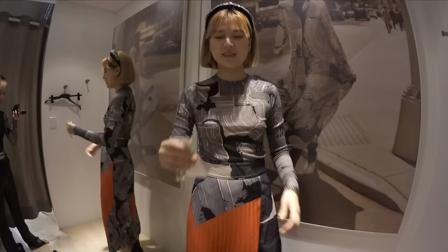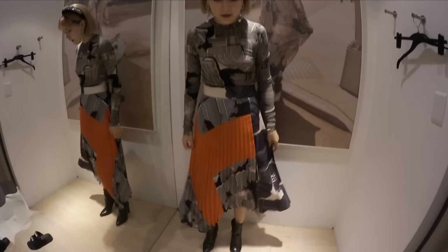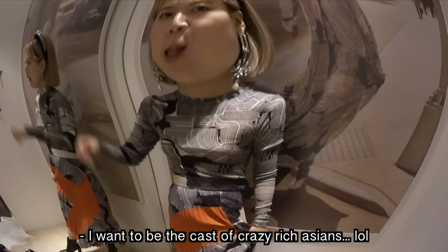Is it too much? No, it's not too much. And sister's doing this really pretty hair. Sister looks so rich. Is it too much? No, it's okay. The hem is uneven. Yeah, it's kind of diagonal. I'm going to be a cast of Crazy Rich Asians.